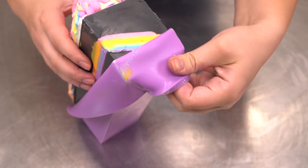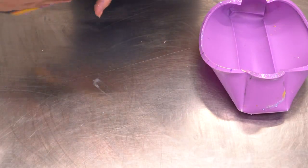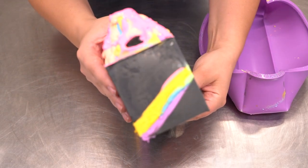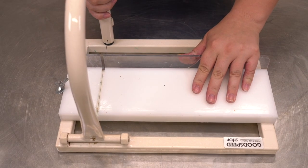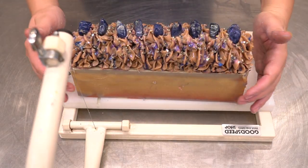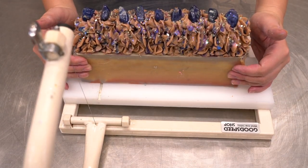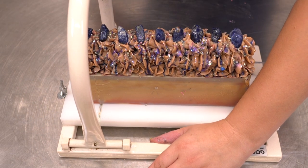Oh my gosh, it's going to be so cool. That looks so cool. Look at it on this side. Oh my gosh. I cannot wait to cut it. Okay, first I'm cutting the ugly little monster soap. Like, there's just no excuse for how ugly this is. It's so bad. Here goes absolutely nothing.